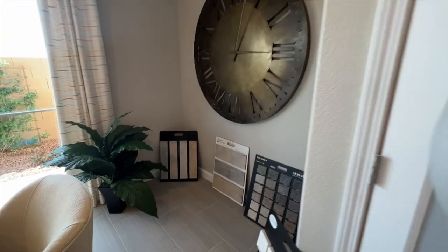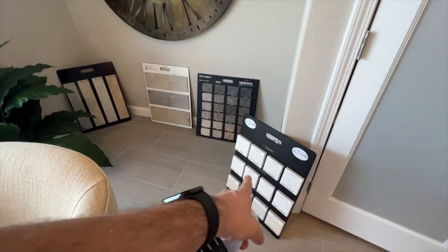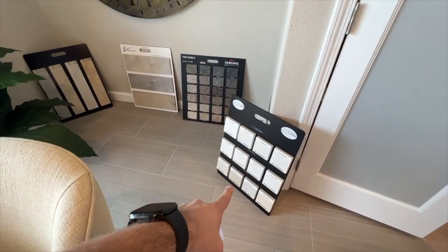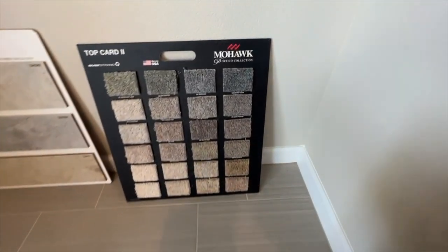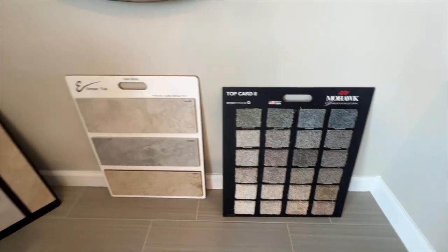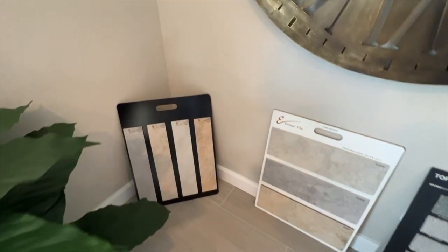No kidding. As far as the included options right here, we have all the cultured marble in the bathrooms right there. And then carpets, all the carpet colors, tile. It's pretty much a 17 by 17 tile.